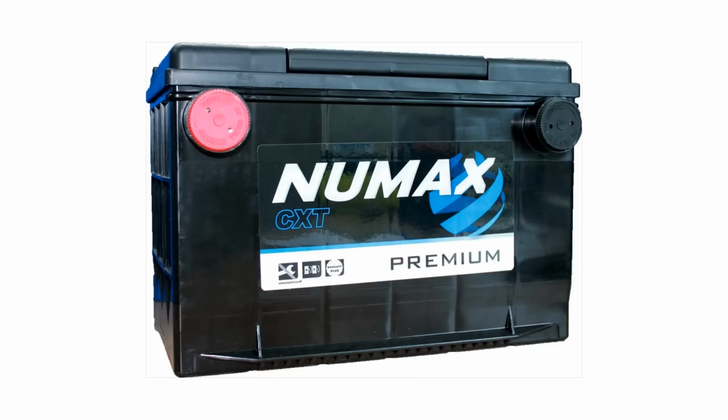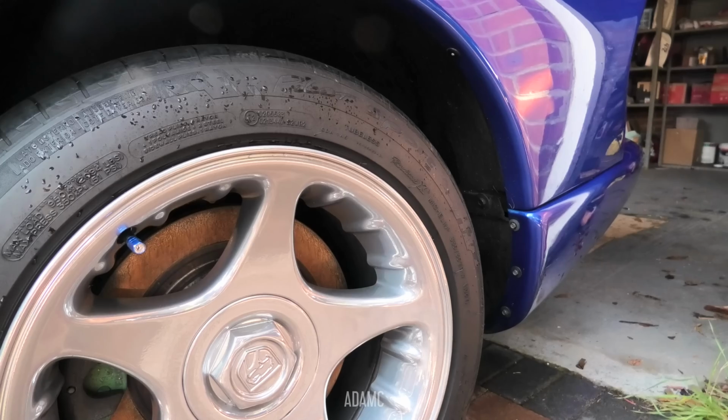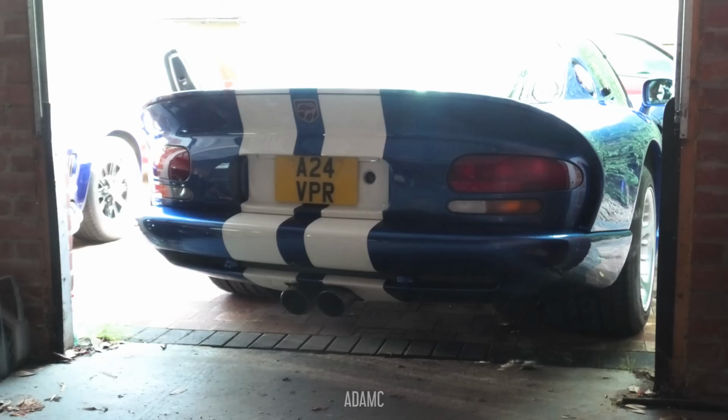It doesn't hold any charge, and you can't get them. Well, if you could, we'll go through the price later on in the video. You need to get a front-facing terminal battery, because if the terminals were on the top, it wouldn't fit behind that rear wheel. That's where it sits. It's the American TVR. That's not the only issue with this car.